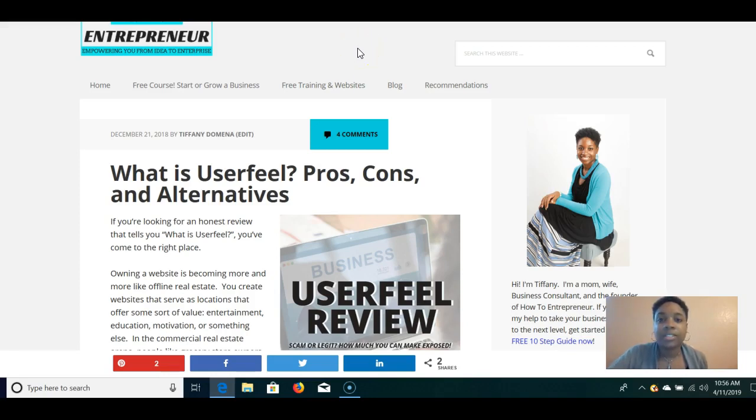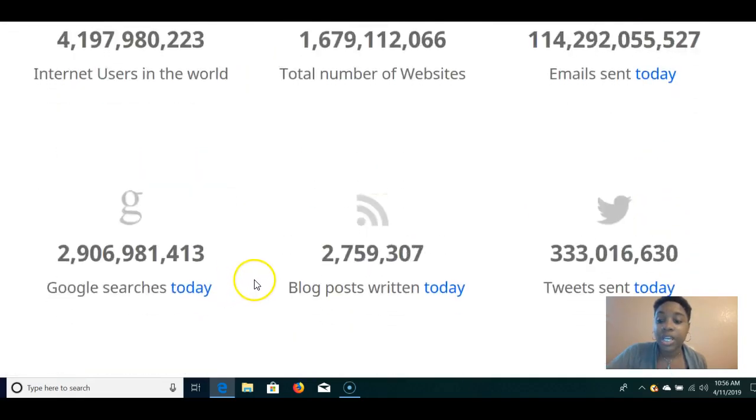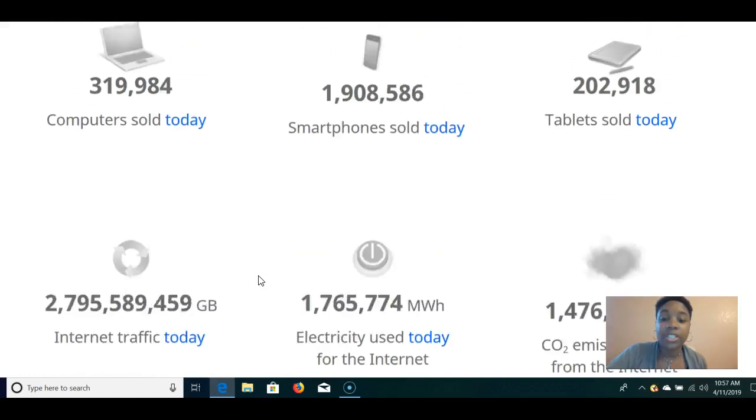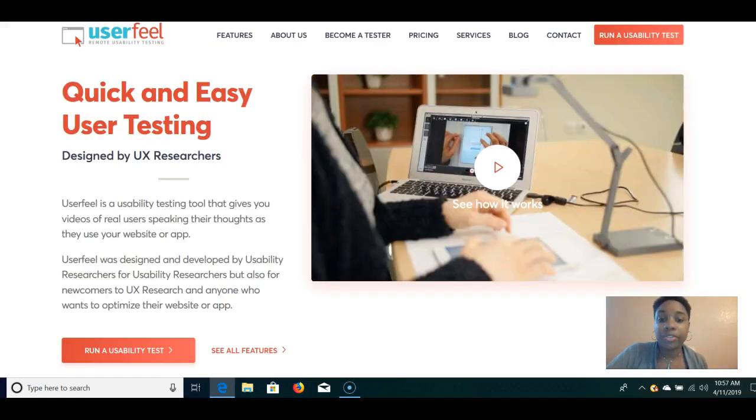User testing is something that is growing in popularity as the internet grows and more websites are online. As you can see, the number of websites is significantly going up. The number of internet users is significantly going up. And as a result of this, there's more and more competition. There's more people using the internet for e-commerce. And website owners want to know how their websites are operating and what they can do to make their websites more user-friendly so that people can go there and get the solutions that they need.